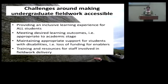And one of the things we need to think about, obviously, is making fieldwork inclusive. And one of the things that we know, particularly about geology fieldwork, is that there is a real culture that goes with fieldwork, and that culture can make it exclusive to a whole range of different elements of the student population, not just students with disabilities. So we do need to consider that. When we design a field activity, it needs to be inclusive and not make anybody feel that they are left out in any way, whether it's through their age, their gender, their sexual orientation, or their physical or mental issues.